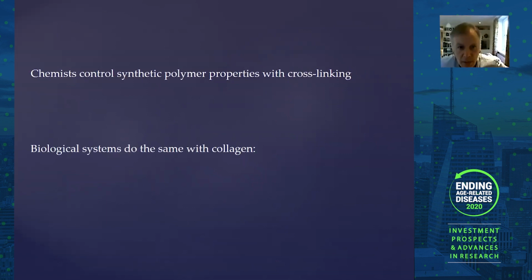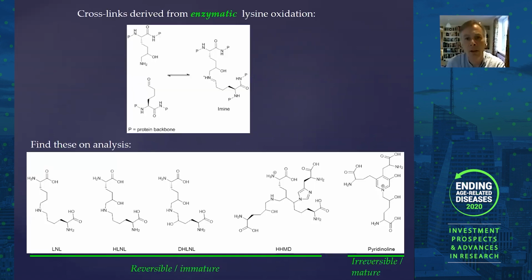So chemists control the physical properties of polymers by introducing cross-linking, and fine-tuning polymers with the degree of cross-linking that they introduce. And biological systems do the same with collagen. So I'll quickly go through some chemistry here. There are cross-links in collagen that are derived enzymatically through lysine oxidation to generate an aldehyde, as shown here. And this can then go on to form an imine with an adjacent lysine or hydroxylysine within the collagen structure.